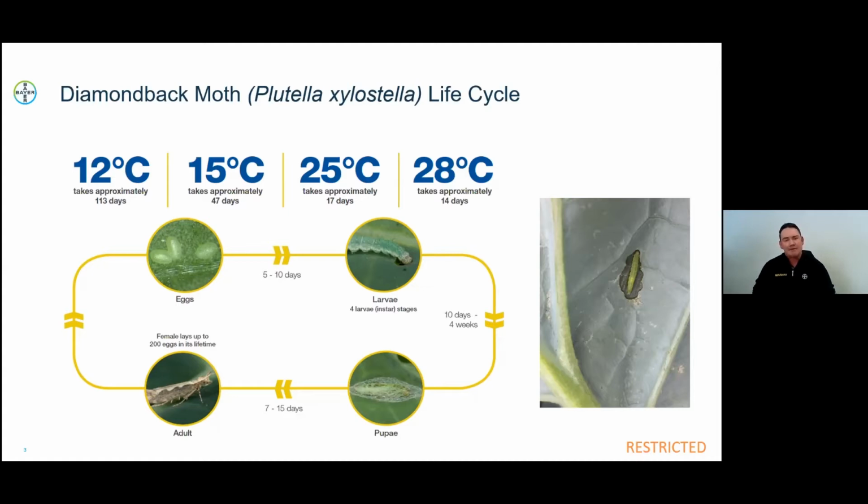So the adult will lay the eggs, and then after a short period of time, larvae will hatch and will develop through 4 instar stages before pupating and then completing the life cycle.